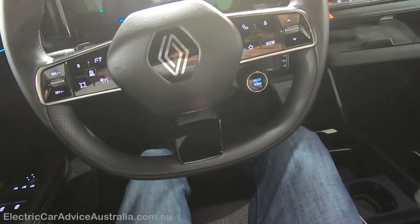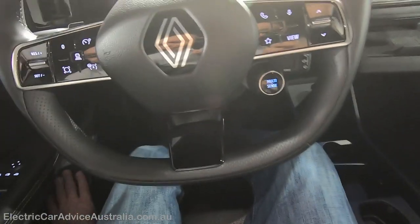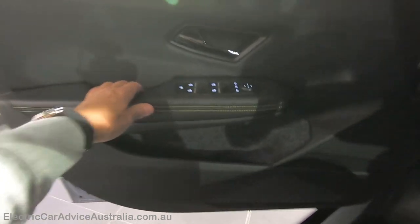Seats are manual seats, so forward, back, up, down, all that sort of stuff is manual. So again, that keeps the price down. But the sound system's good. I have heard it on before. I like the little yellow etching in there.